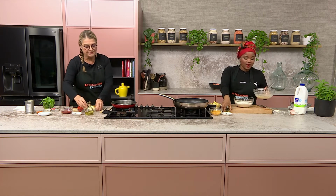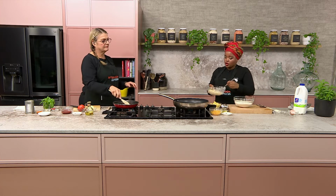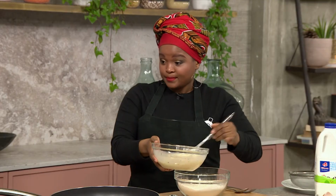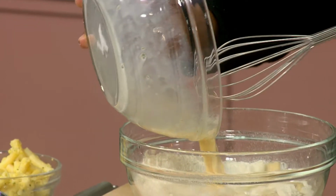There we go. While you do that, I've added some stuff to my wet ingredients. I've got my eggs, my oil, the herbs, salt, and a bit of pepper. So I'm going to put this together here to make our batter. Perfect. It looks great, Tooms. Yeah, I think the herbs are going to bring in that extra flavor.